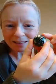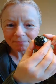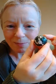And it's just a lovely thing. I'm really fond of this one. I haven't shown it off for a little while. So, I believe it's called sea jasper. It does look like a planet.